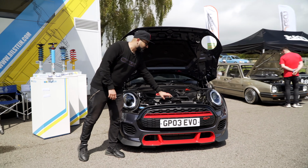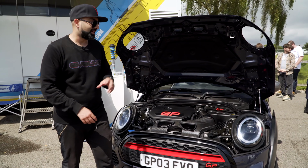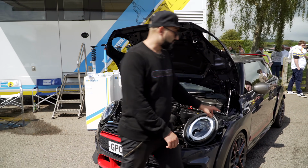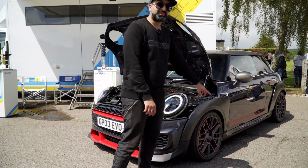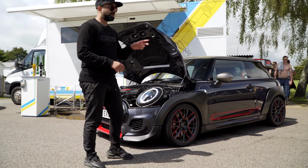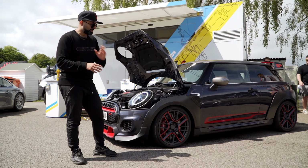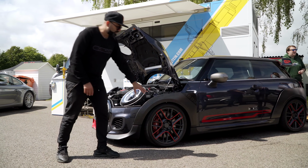Alongside that, we've got the eVenturi intake, which you guys have probably seen before. Works really well on this car, sounds great. And we've also got a set of 660 design forge wheels, which were designed specifically for the GP. So when Mini made the Union Jack tail lights, I wanted to make a wheel that was inspired by that, and that's what this shape is.